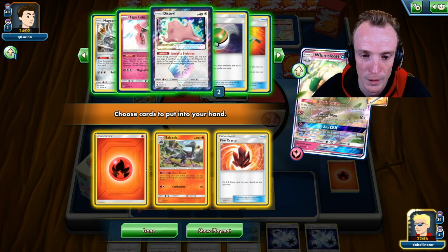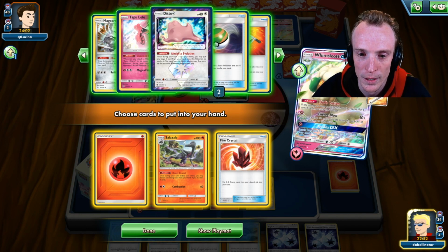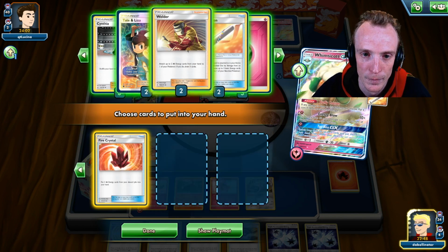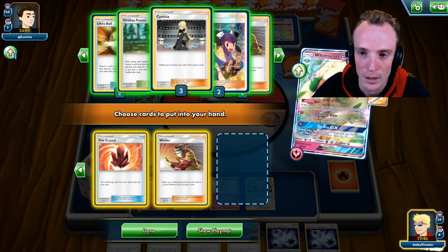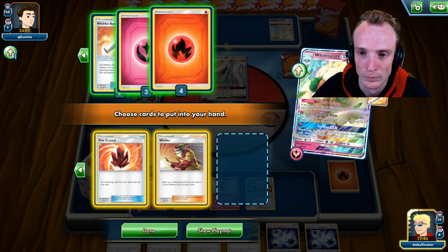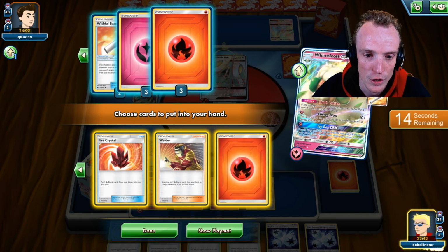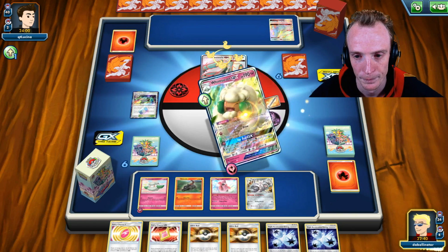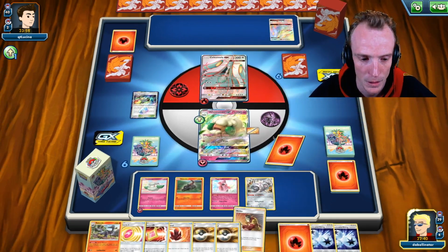Hang on, what else have I got? Fire Energies. So that's 2. 1 for that. Draw cards. Maybe one more Fire Energy and a Welder. Welder. And a Fire Energy. And just hope that I can get into the Whimsicott later. Yeah, that's fine. We're good with that. We'll hold there for now.